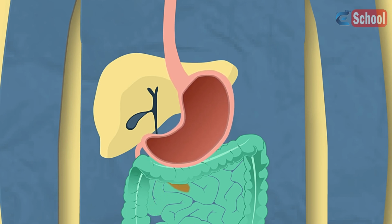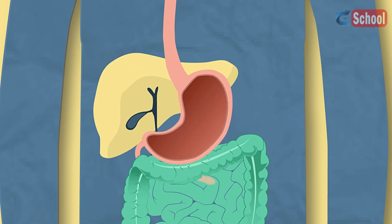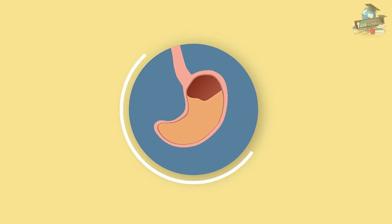When the food moves on to the next stage of digestion in the intestine, alkali from the pancreas is added to neutralize the acid and stop damage to cells. So there you have it, the stomach, a bag of muscle filled with acidic juice. Lovely.